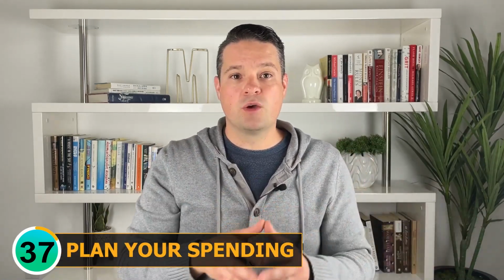By planning where your money will go each month, you'll ensure that every dollar is put to work and you won't waste any of your hard-earned cash. It all comes down to simple math. And when it comes to budgeting, if you spend more than you make, it doesn't take a rocket scientist to figure out where you'll end up.